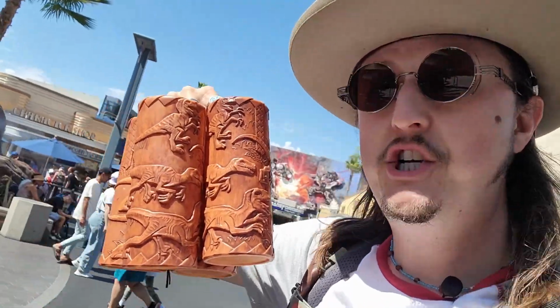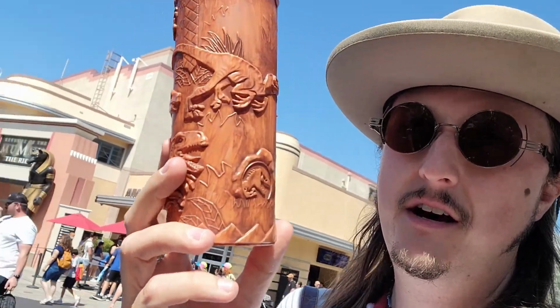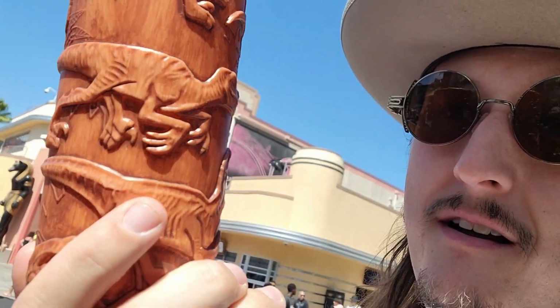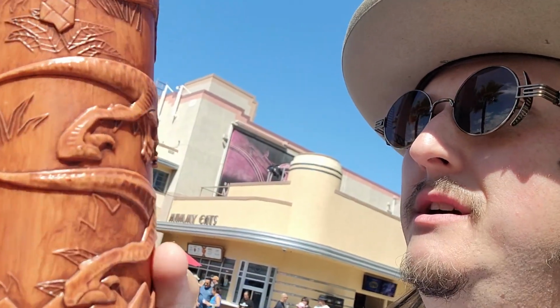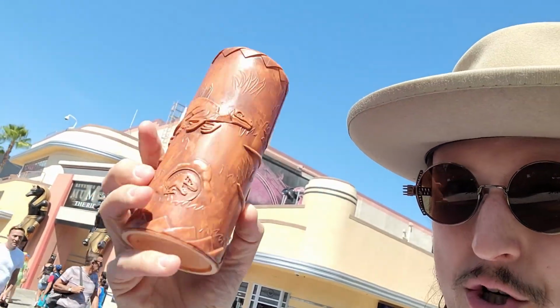As good as the painkiller is at Isla Nu Bar, I don't think I need it. But they do have tiki cups, and I have a problem. I have 3 shelves at home full of tiki cups. And now, finally, after how many years? 2019, this opened, and we finally have our first dinosaur tiki cups. Take a look at that little beauty right there. It's all the raptors. Just raptors for Jurassic Park, Jurassic World.